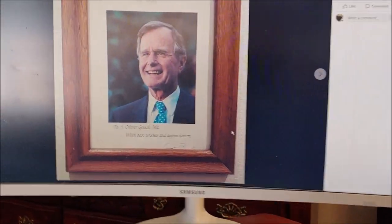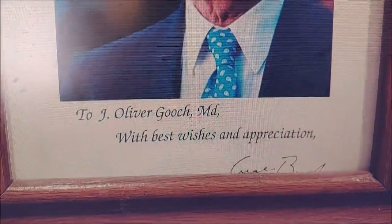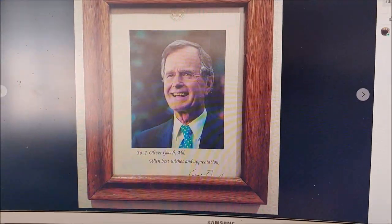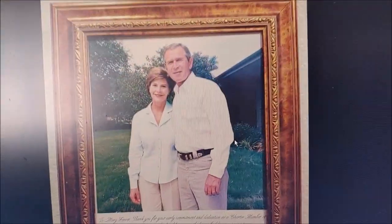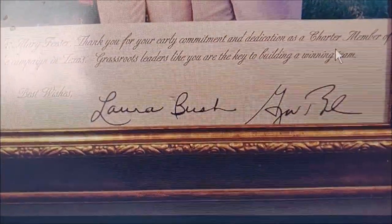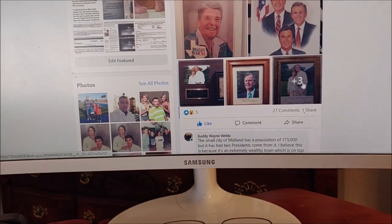This one here is signed. It actually has the seal. This is the father, H.W. Bush, right here. You can see it was to a doctor, Dr. Gooch, with best wishes, and you see the signature of George H.W. Bush on that one. This one is the same picture as earlier, and it was to Mary Fesser, I guess. I don't know if those were computer signed or actually signed. Sometimes you get that with the presidential stuff.